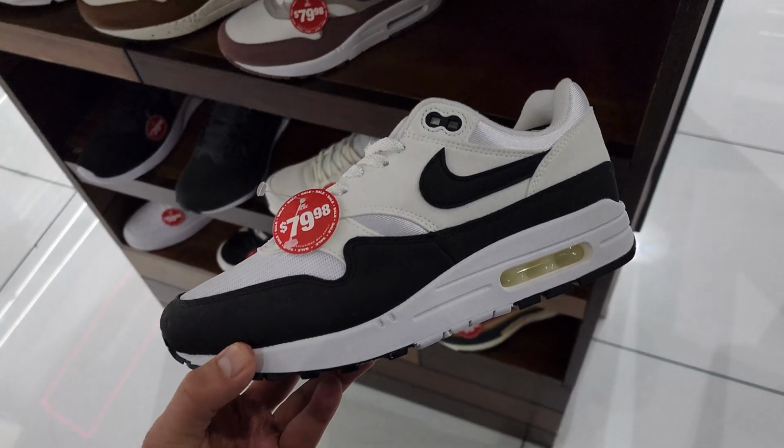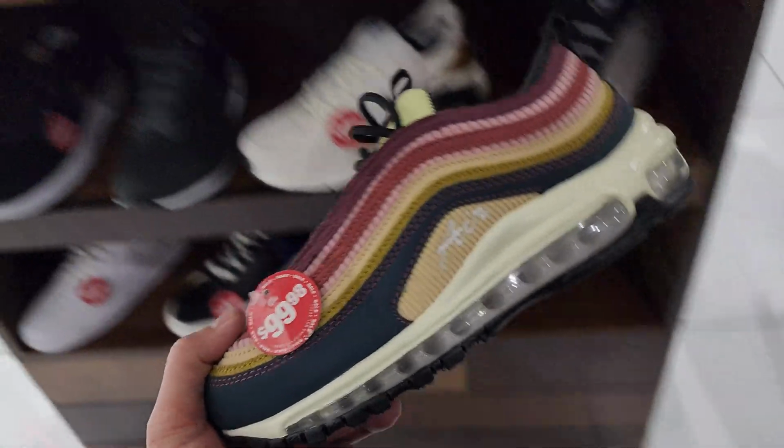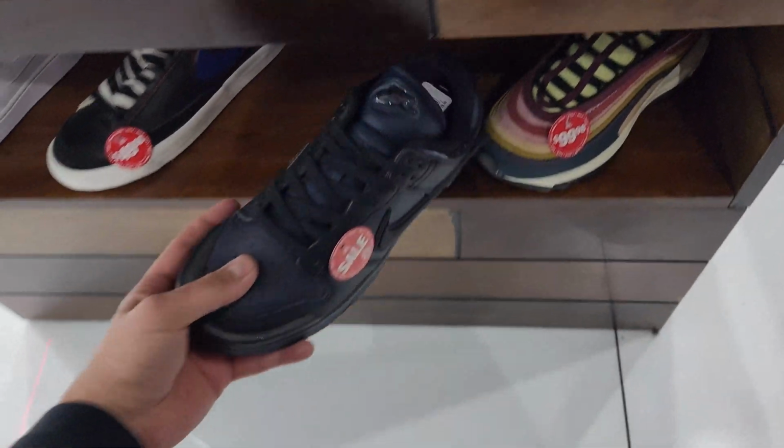They've been hella pricey. And then look, another corduroy one right here, the Air Max 97 corduroy. Colors are the same and everything. $100, dude. $100. Okay. Oh wait, I was about to be done, and they got this.